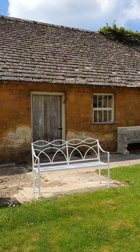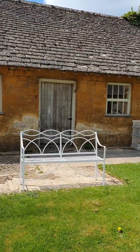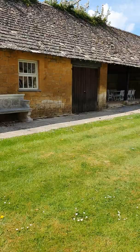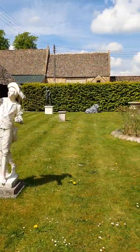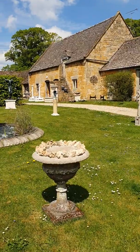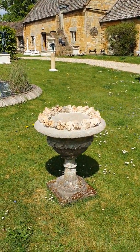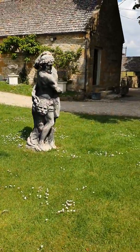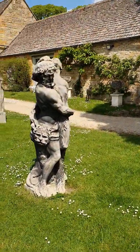We've got a nice Regency bench here, about 1830. Some lead cisterns. Statue of the gardener there. Well, this was a bit of fun. I put a bit of grotto rock on top of this nice stone urn. 17th century.